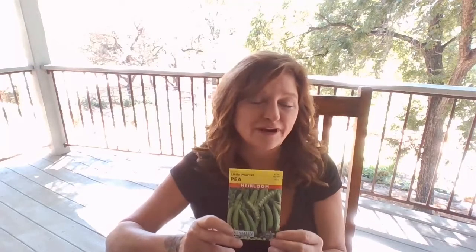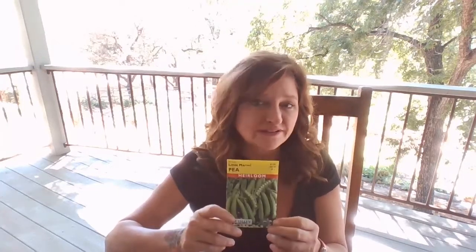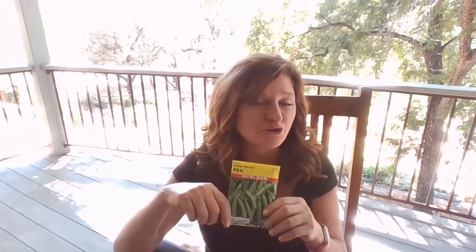And then we have, of course, peas. I had such a great pea harvest last winter that I have bags upon bags upon bags of peas in my freezer. They are super easy to grow. They're fun. They do take a lot of work to harvest. So you want to sit and find a good movie and just sit there and harvest and shell your peas for hours on end.